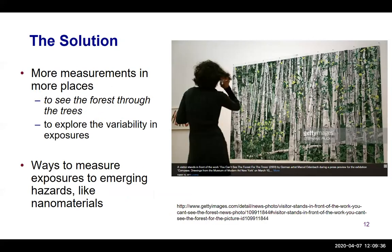So the solution is we need more measurements in more places to see the forest through the trees, to explore this variability in the exposures. And we need ways to measure exposures to emerging hazards like nanomaterials, for instance.